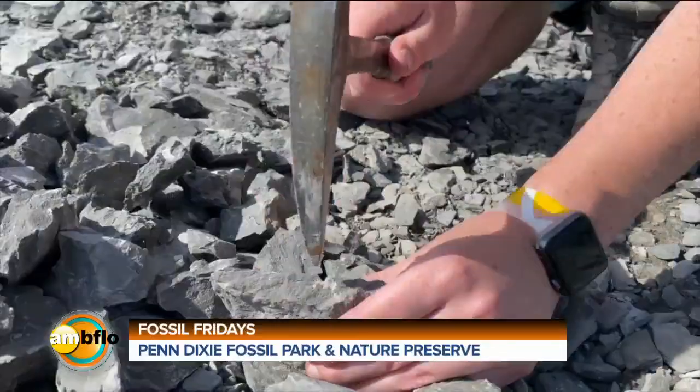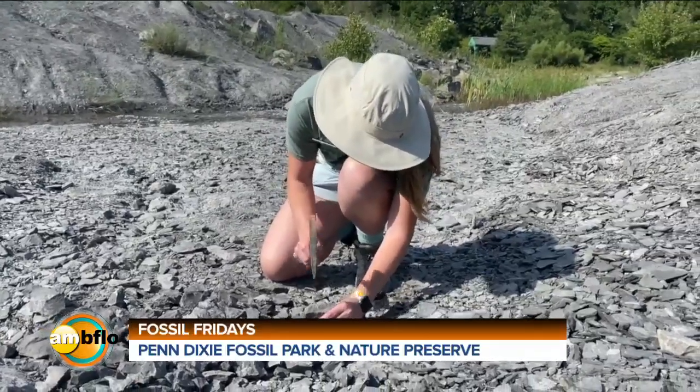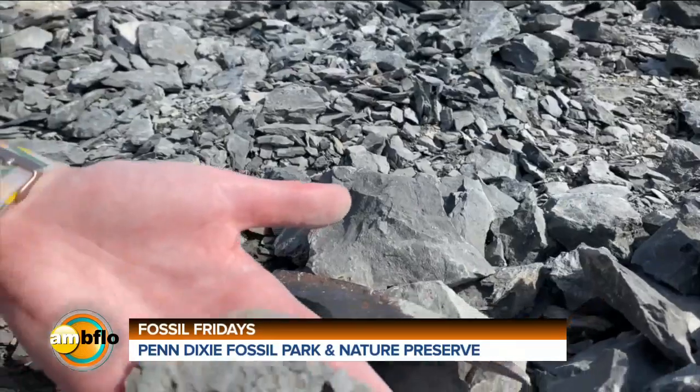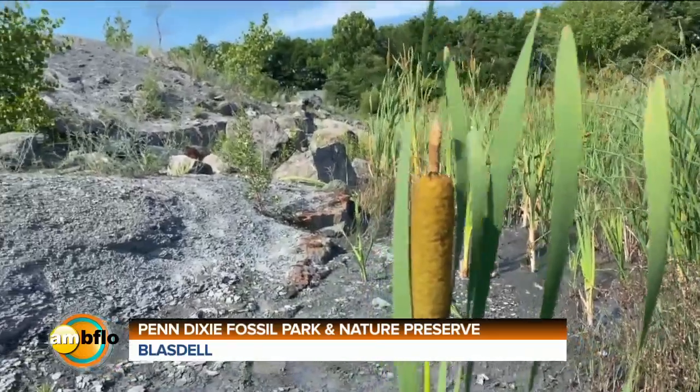Here at Penn Dixie Fossil Park and Nature Reserve lay treasures from a prehistoric time. Think creatures scurrying across the seabed. Oh yeah, all of this was underwater 380 million years ago. This was way before the dinosaurs.